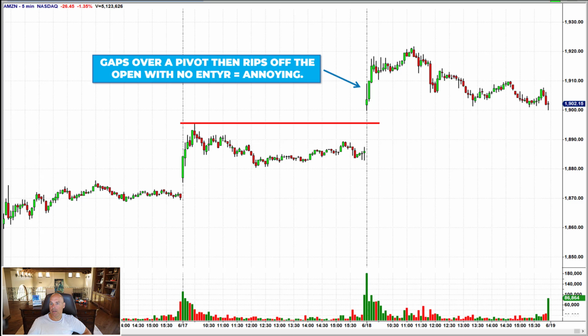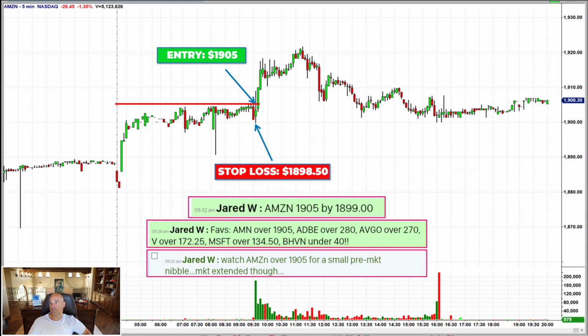Okay. Well, here we see a gap up on Amazon, right? Gaps over a pivot, then rips off the open with, I spelled this wrong. Whoopsie. There we go. With no entry equals, let's make that yellow. Annoying, right? So you have a nice consolidation the day before. It gaps up and doesn't really give you anything. Just kind of rips and just, that's it, right? And it doesn't look like much, but it's a $20 move, $22 move, okay? What do you do with this? You do this with this. Just take a look, stare at it, take a look. Now look at it. Totally different, isn't it? Completely different.